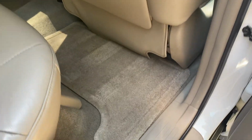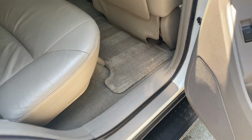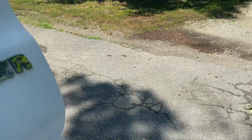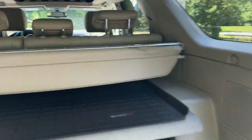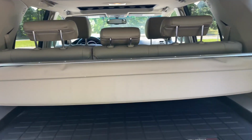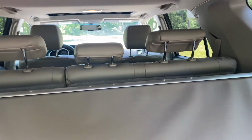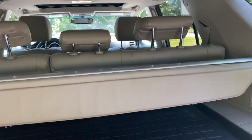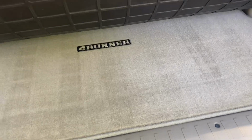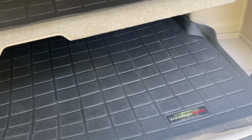Carpets are absolutely perfect, including the floor mats. Functions as it should. You have your top WeatherTech liner, you have your bottom WeatherTech liner, and the original 4Runner carpet. It's perfect. And you do not find them like this, guys. This thing is absolutely beautiful.